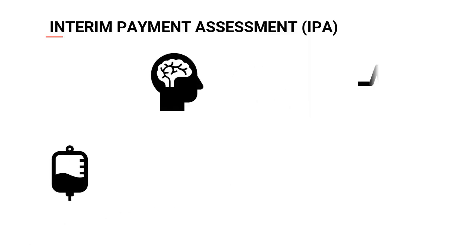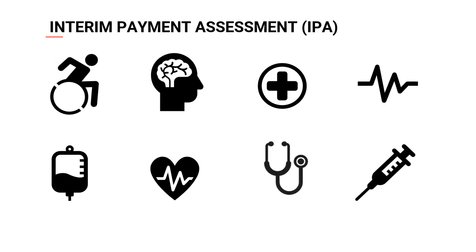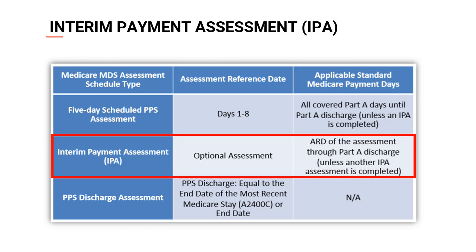Medicare Part A patients are unique and can experience clinical changes which may require a skilled nursing facility to reassess the resident to capture changes in the resident's condition. 2 new item sets have been created as a result of PDPM. The first new item set is the Interim Payment Assessment, or IPA. An IPA is an optional assessment that can be completed at the determination of the provider when a patient's PDPM classification changes due to a triggering event or changes in medical characteristics.